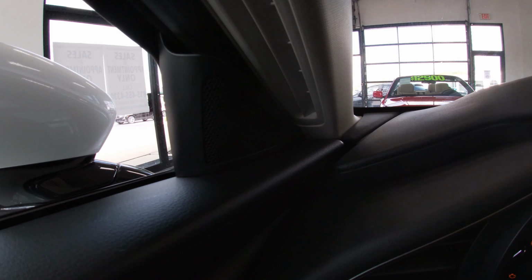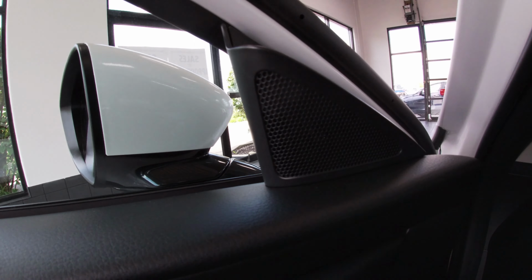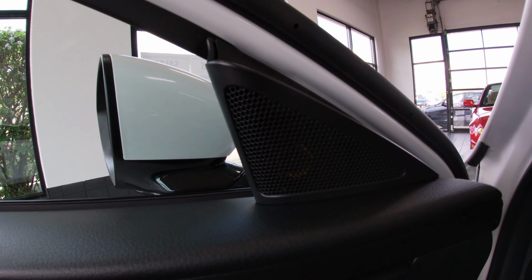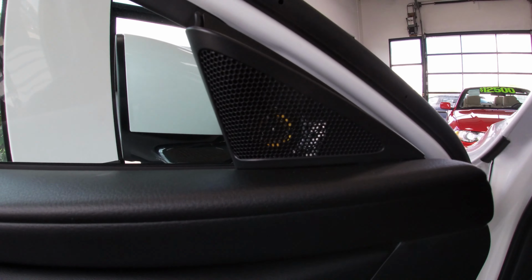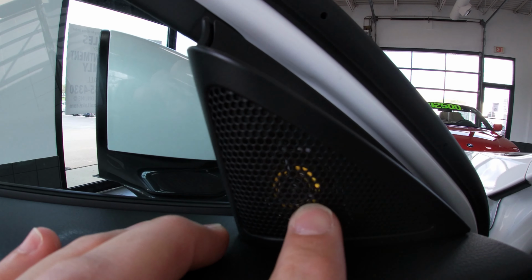As for the stereo, as stock, it is very good. It's not as bassy as, say, the Bose sound system, but it is good for clarity. Where they have placed the speakers is good. You can almost see the tweeter in there, highlighted in a little bit of yellow.